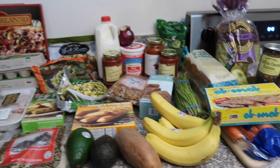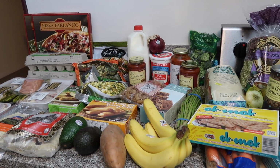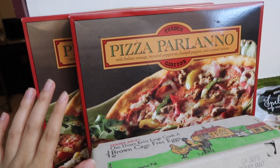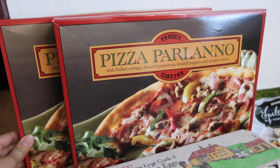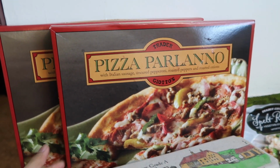I am back with another Trader Joe's haul. These are all the things that I got. So let me start here. So bumili ako ng pizza, frozen pizza kasi may mga nights na tinatamad tayong magluto. So this is nice for that.